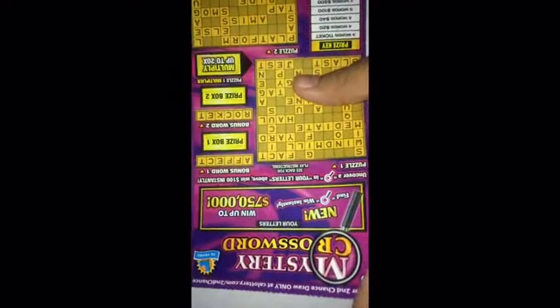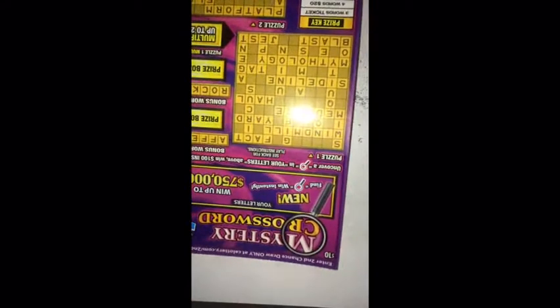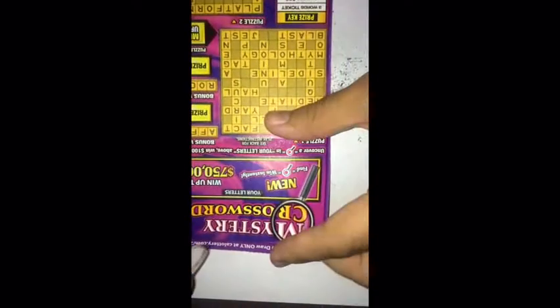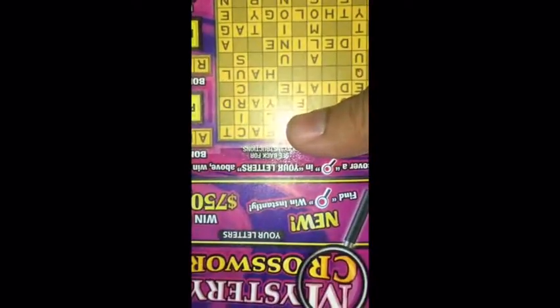The $10 one is a mystery crossword. Let's go ahead and get started on it. So, start off with these letters. Zoom in a little bit.